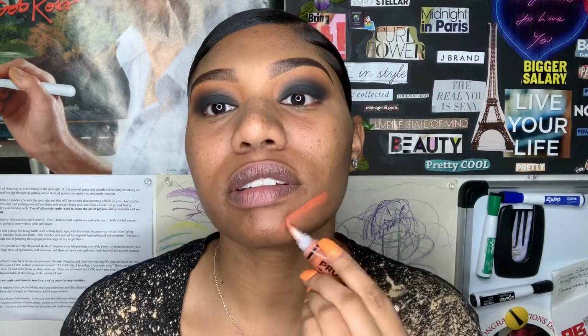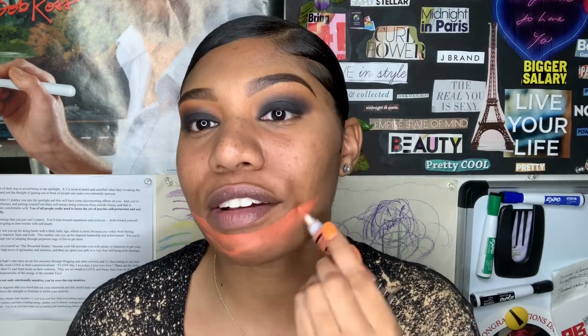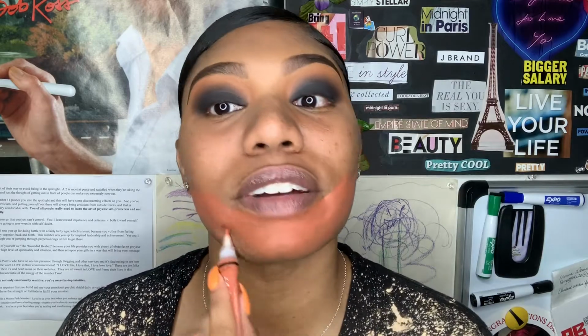I've gotten into color correcting. I'm gonna use the orange LA Girls concealer. I've always noticed that I had a 5 o'clock shadow like a man. And to fix that, orange or red. You probably noticed that my foundation has been looking very even. It's because I've been using orange color corrector. Not everyone needs this, but clearly I do.